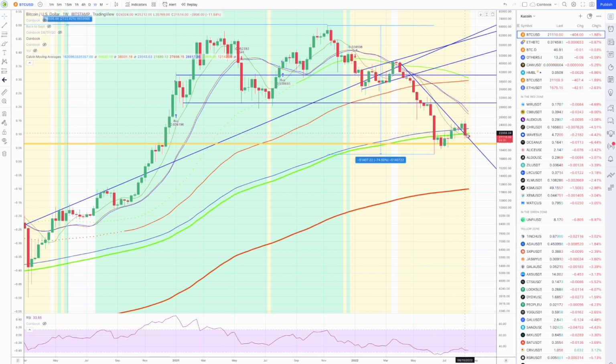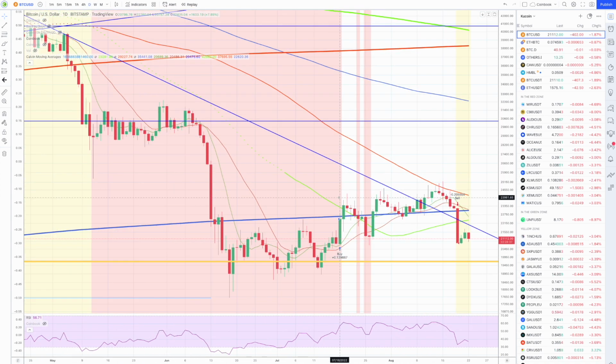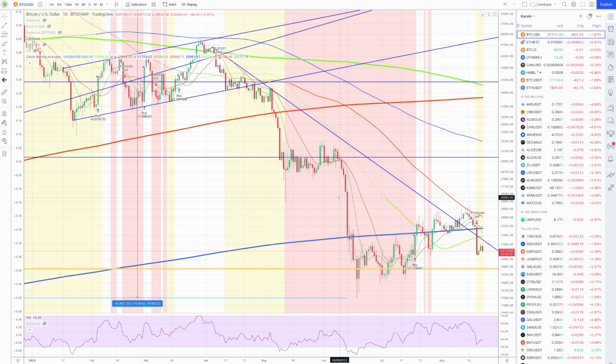When we have manufactured drops like this, it just takes more time, but it's all part of the thing. We just have to be patient. So that's a pretty solid update on my thoughts on Bitcoin this time around. We're in the yellow zone because we're below the 50 again, so we're just waiting. A move above the 50 would be pretty solid. It'll take a while for that to happen.